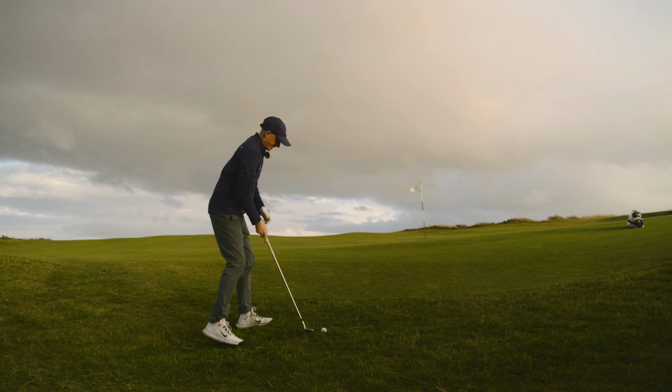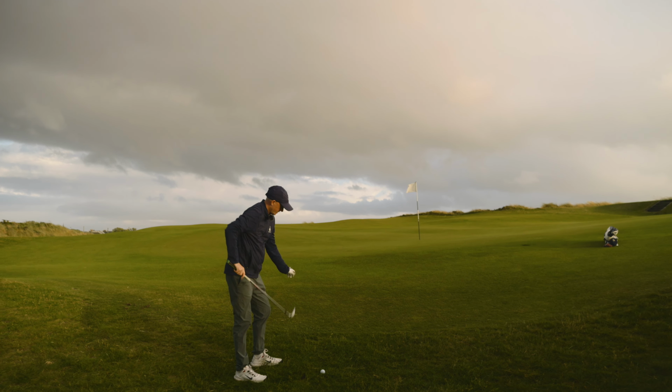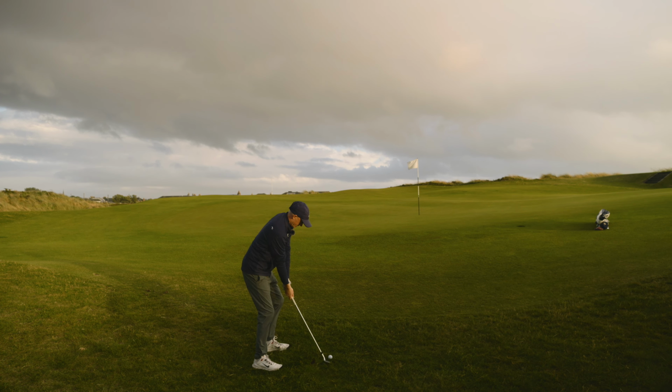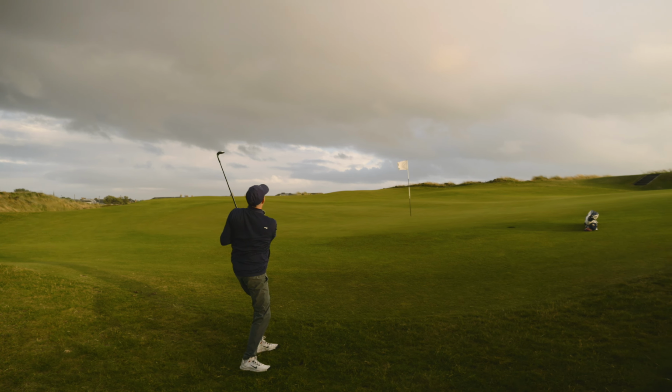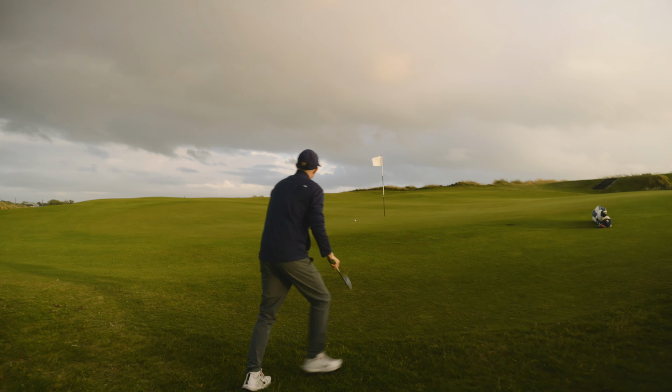Right, into the wind. Time for some Phil Mickelson magic. Played it too well.